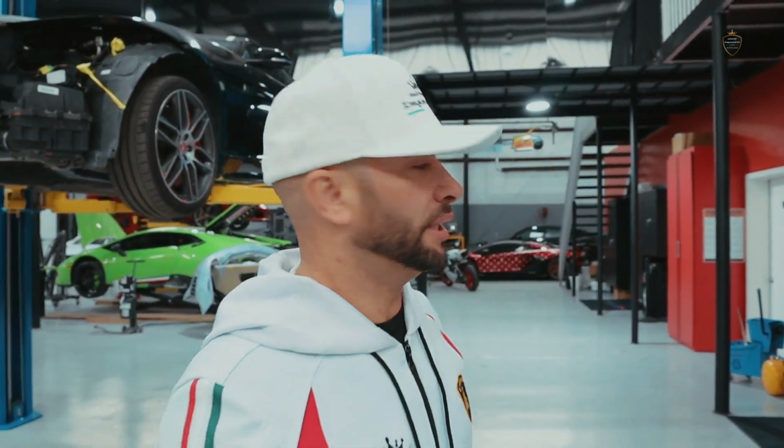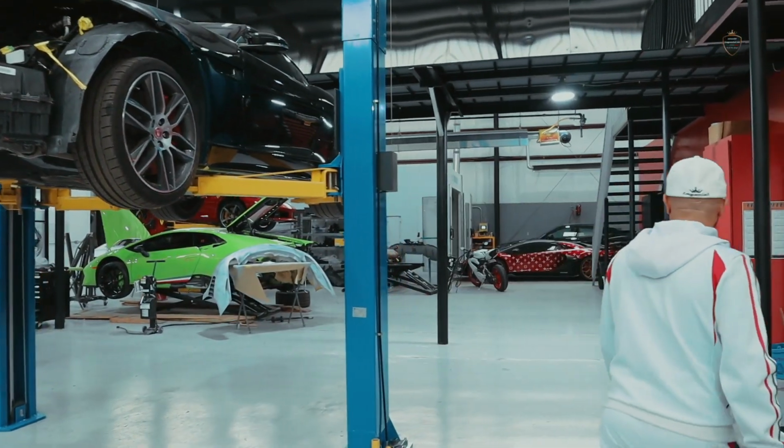So we can go to McLaren Houston. They have a soft opening, or a soft grand opening. Then also they're going to be showing me the new 765 LT. So that's going to be badass. Let's kick ass, brother.